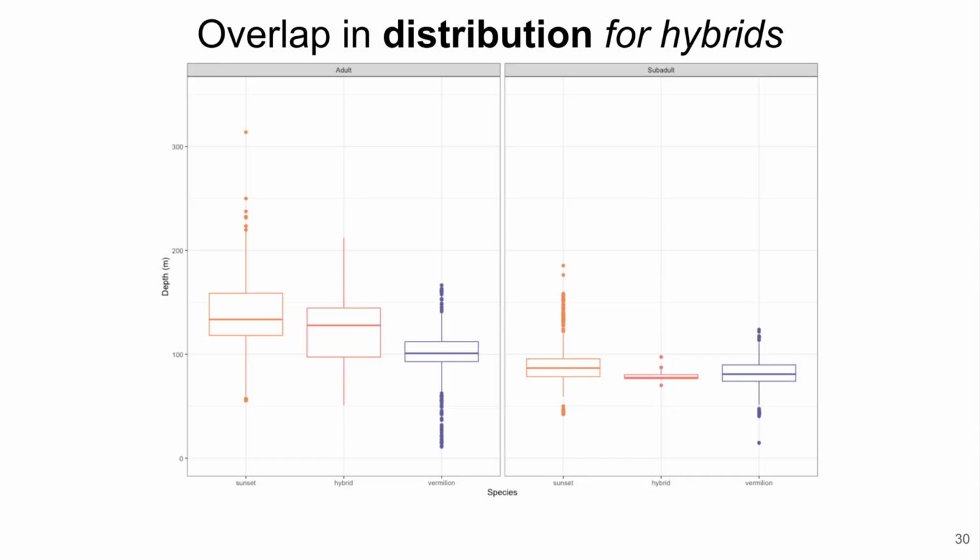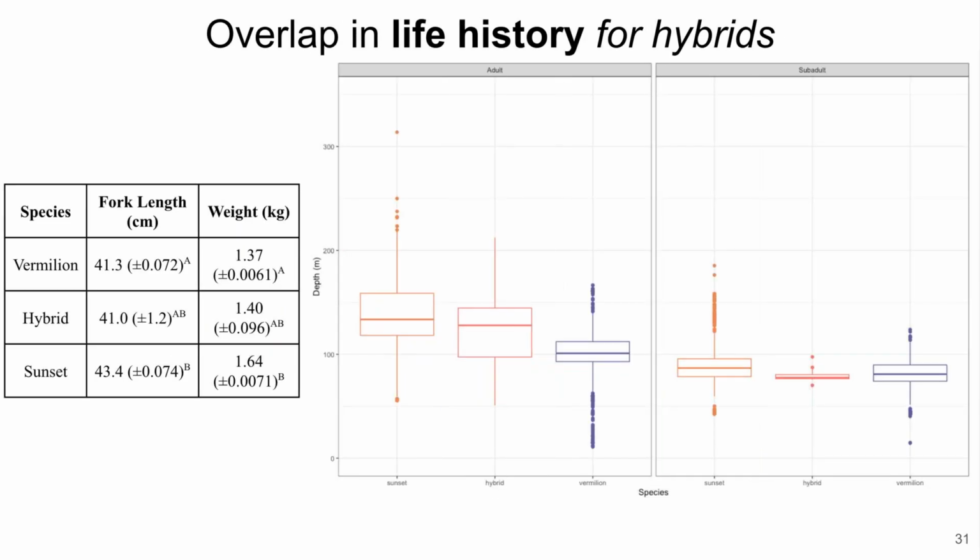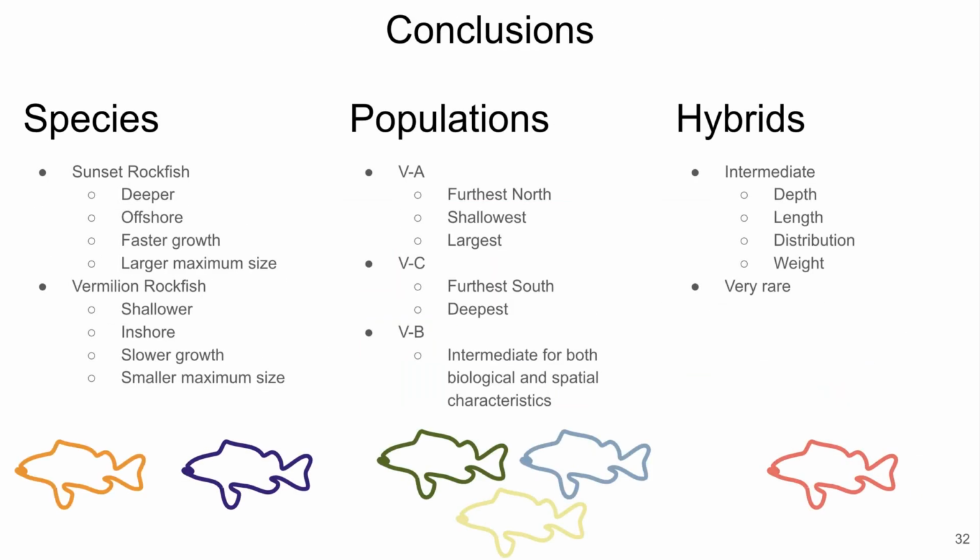We again see similar patterns with life history characteristics. On the left here, you're seeing a table of both fork length and weight for all three groups, and you're seeing that the hybrid individuals are statistically in between both of the parental species, which are statistically different from each other in both fork length and weight. So in conclusion here, we found that the hybrids were intermediate for depth, length, weight, and distribution, but were really, really rare, with only 66 found in almost 25,000 samples.